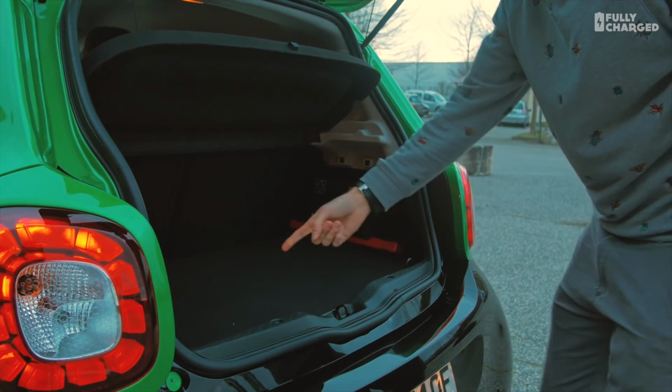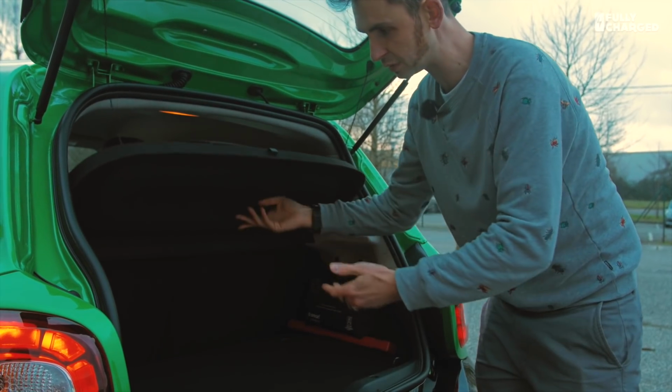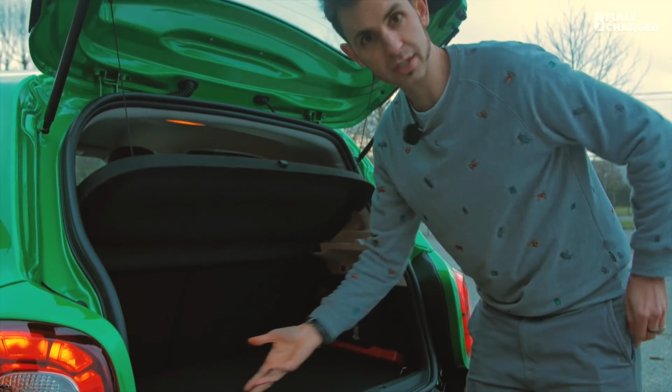That's the boot, just there. It's where you put stuff. It goes in. You can remove the parcel shelf. It's where stuff goes.